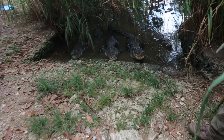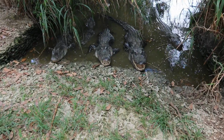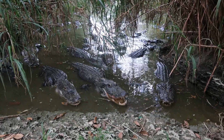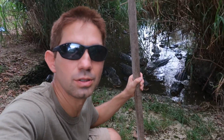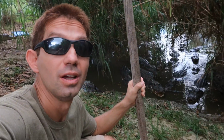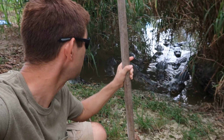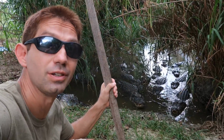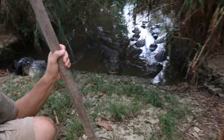Uh-oh, what's going on over here? What's going on over here, Chris? Yeah, they're just interested. These guys just want food. I think that is it. So guys, there are over 100 alligators in this pond over here, and you can see they're all kind of looking around. The mother is still out there, right out there, and these other alligators are looking to see if they can get any food. We got an alligator right up here.